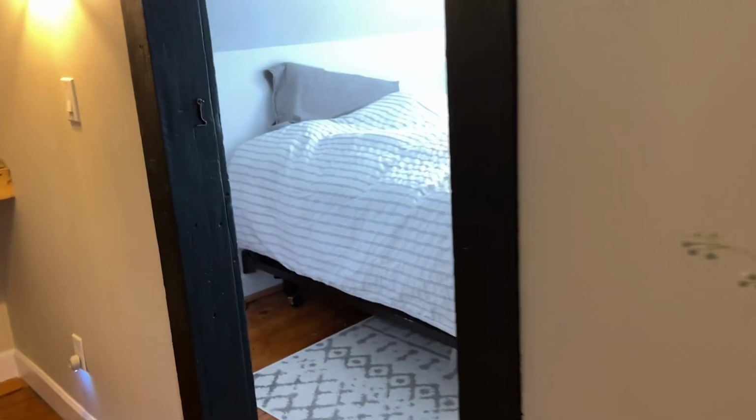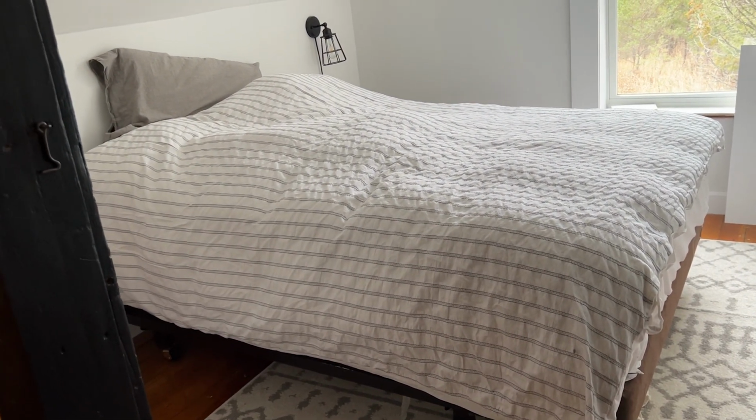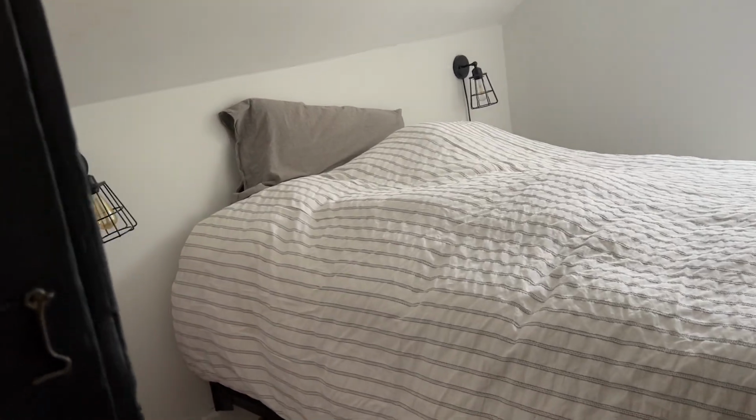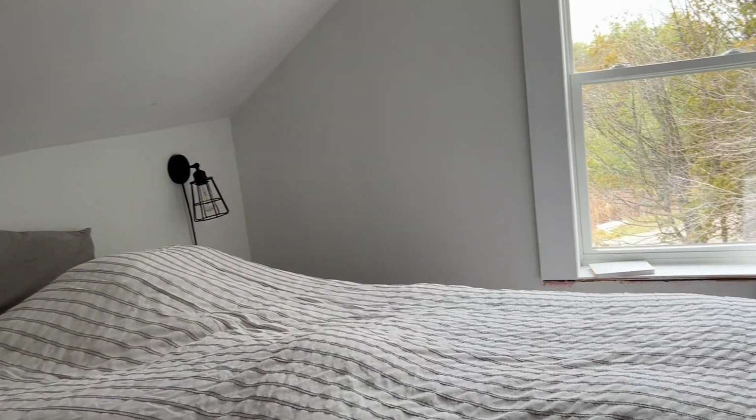And then this is just a guest room for now, and it's all lumpy on the bed because I'm hiding Christmas presents under there right now. But yeah, this will be a guest room at Christmas when my in-laws come, and then it will become the nursery, and we just have to add that trim back to the window. We just haven't gotten to it yet.